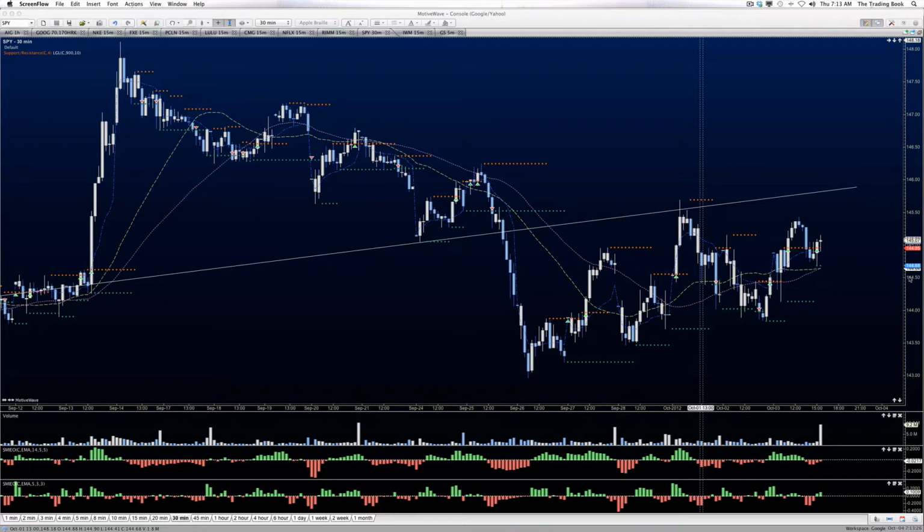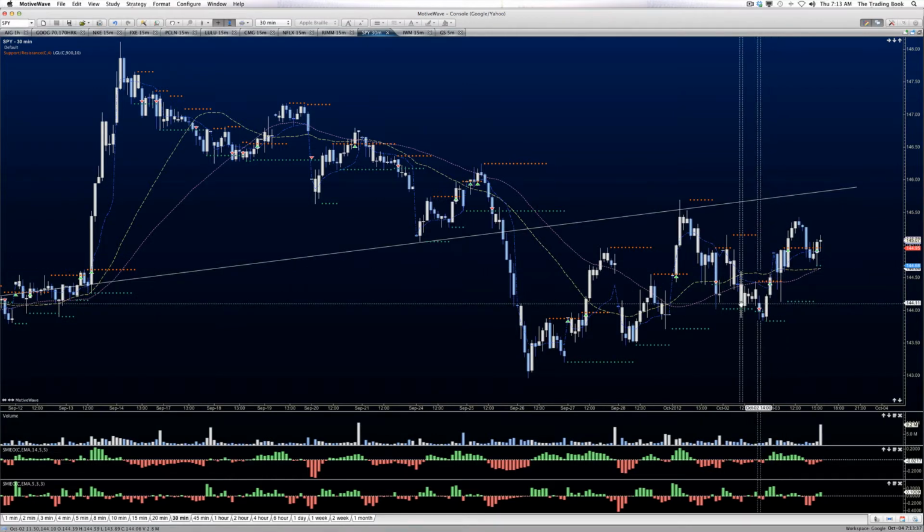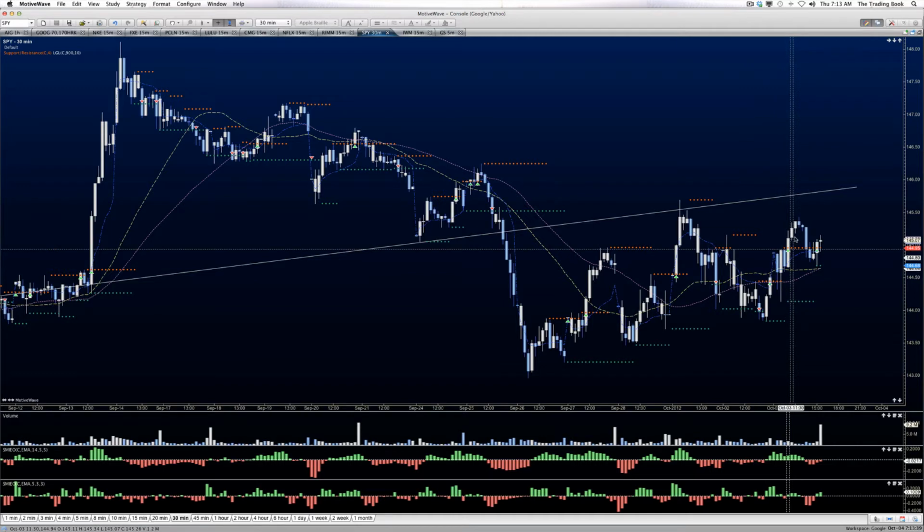Yesterday, I did say something about us moving off of that 114.60-ish area to take the long, and indeed, what did it do? It came back down into a frontline support region here and then went off to the races, came into resistance.